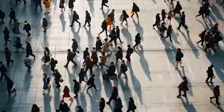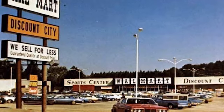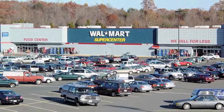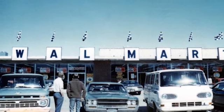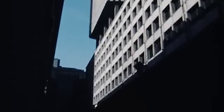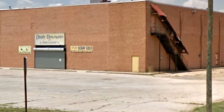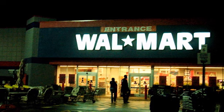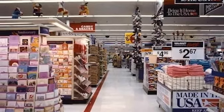This marked the beginning of the lost era of what some call the anti-Walmart facade. Unlike Walmart's standard big box approach, plain, functional, and focused entirely on efficiency, this brand took a bold, artistic path, while Walmart stuck to uniformity and scale. The two companies represent two completely different philosophies in retail. Best wanted to inspire and surprise its customers with imaginative buildings, while Walmart prioritized convenience, low prices, and consistency, values that would ultimately win out in the long run.